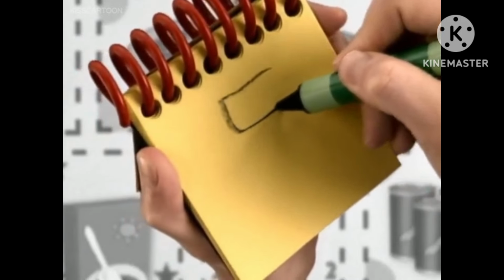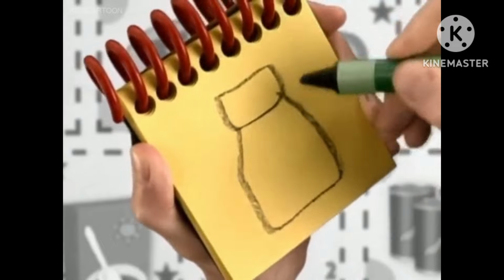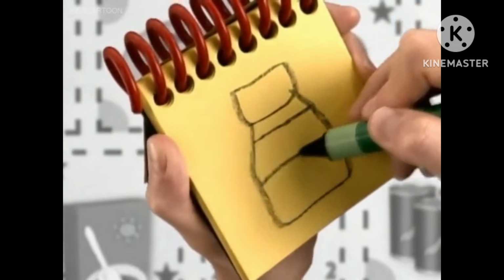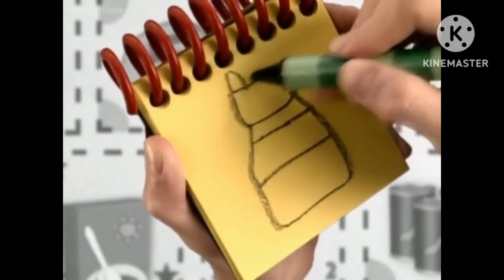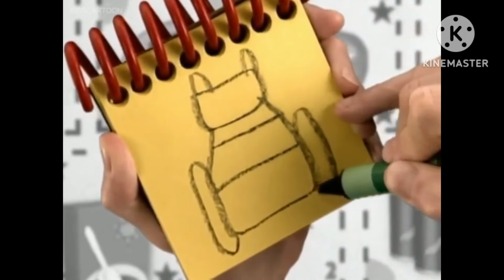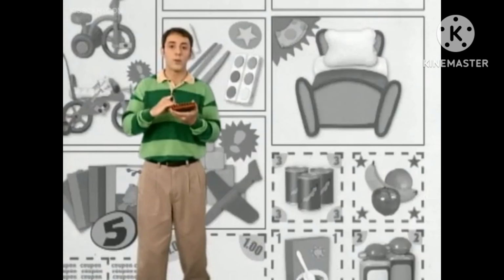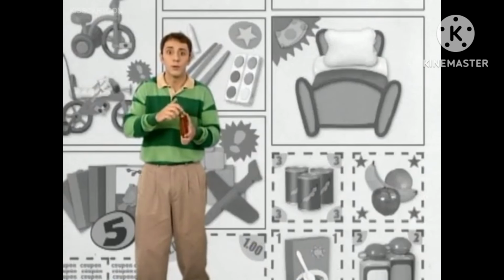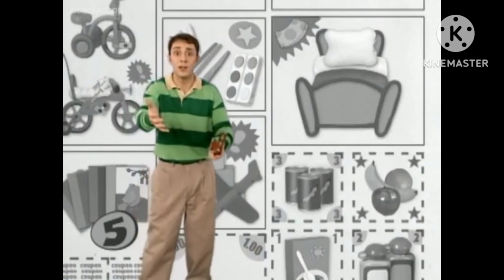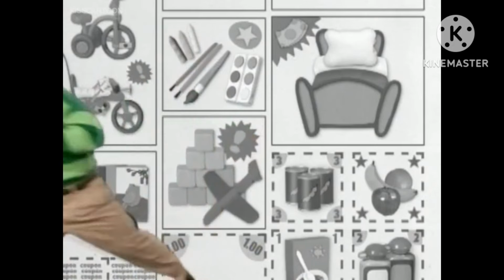This soft rectangular shape for the pillow. Then the mattress. Lines across for sheets. Four curves for bedposts. And there. A bed. We have all three clues. You know what that means. We're ready to sit in our thinking chair. Thinking chair. Let's go.